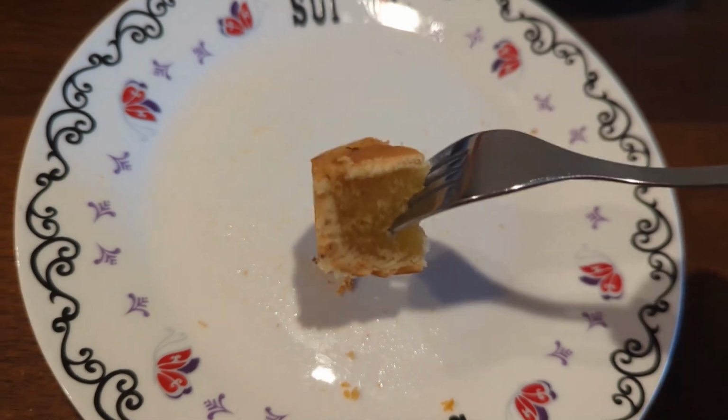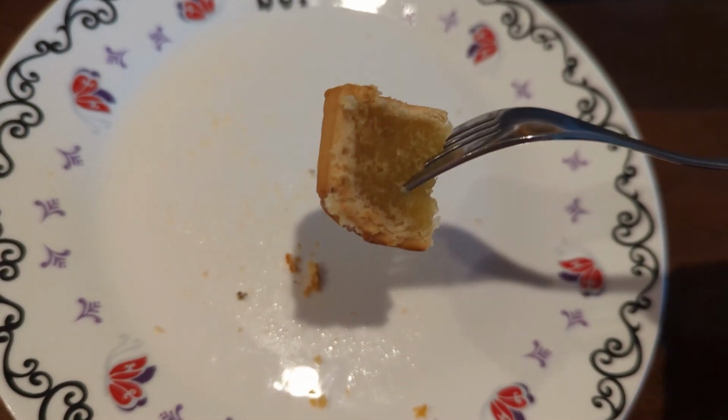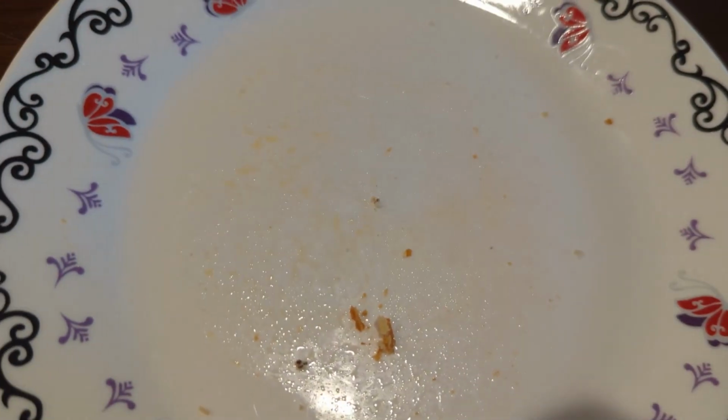Again, it's really, really dense. Do you see? It's not going to fall off easily. So let's take a look.